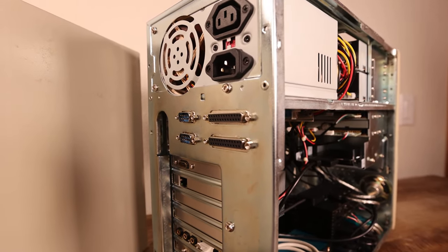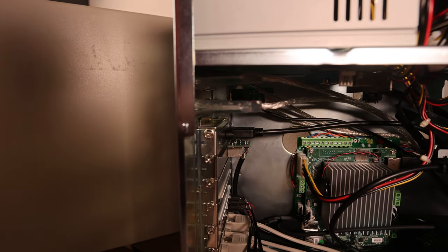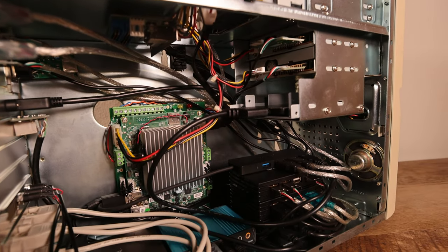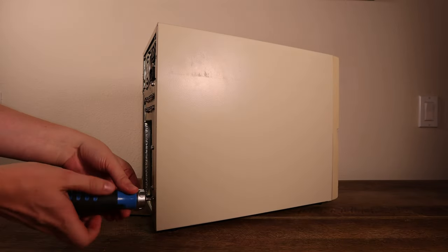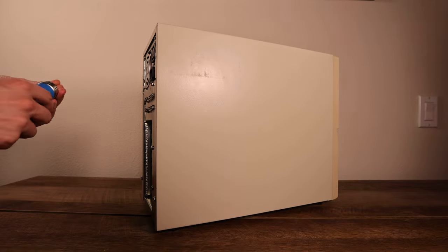HDMI and Ethernet are simple pass-through outputs from the single-board computer. The USB ports are provided by the USB hubs, and there are dual parallel and serial ports that are mapped through to the VM. This combination of I/O is modern enough to make it convenient to use while still creating a playground for vintage hardware and software.